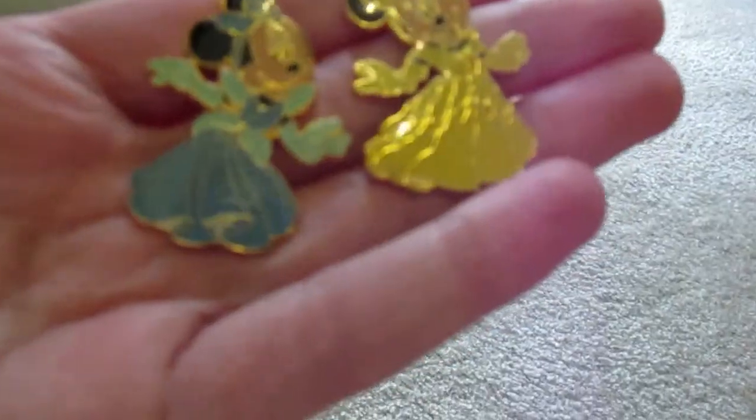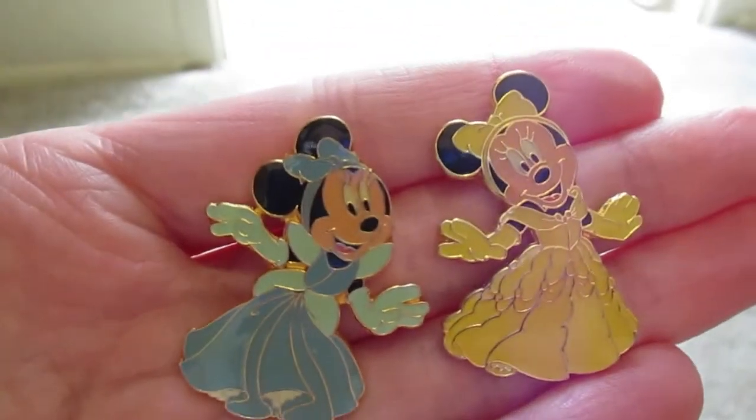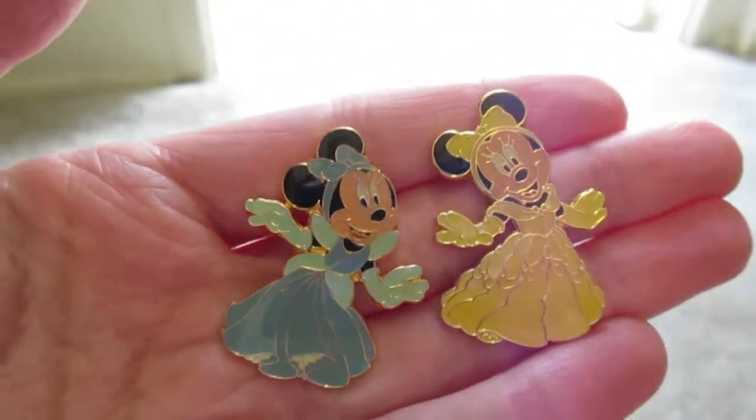I've had them for a really long time, and they were really the only ones that I had that were appropriate for this. And I'm not even going to try to show you them by my face because I want to drop them, so camera flip. And they are these Minnie dressed as Belle and dressed as Cinderella.